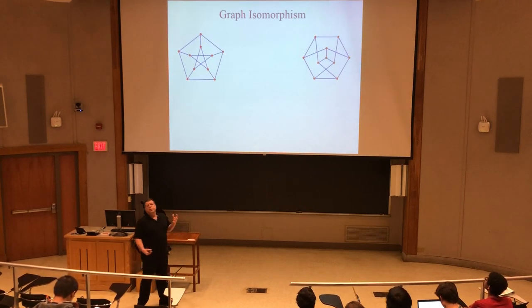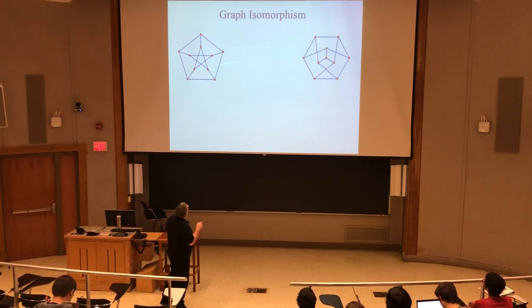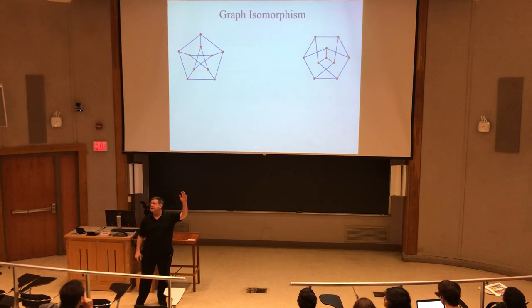So why is graph isomorphism hard, intuitively? If I give you two graphs that look kind of different, it's hard to tell if they're the same. How many say these two graphs are isomorphic? How many say they're not isomorphic? See, it's not easy. Nobody's voting, right? It's hard to tell.